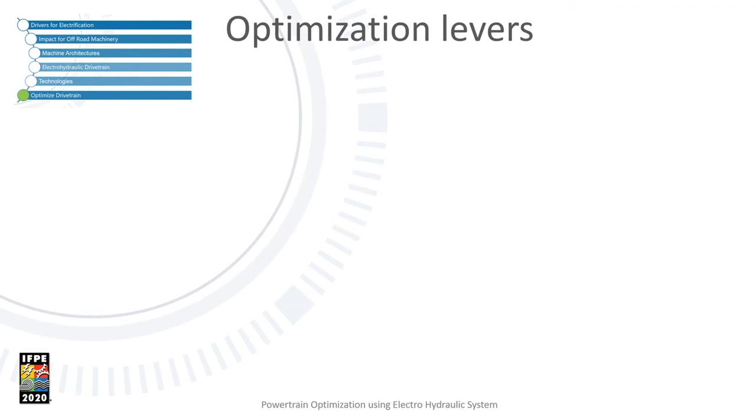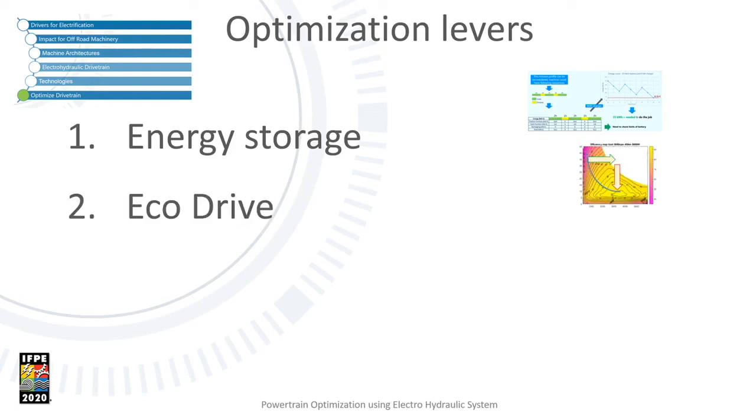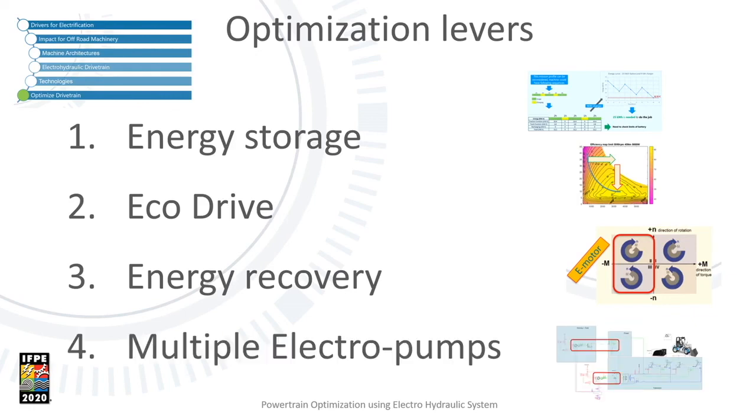Okay, so what are our levers? We can optimize energy storage, how we charge the vehicle, how we use the vehicle. We can optimize our control algorithms to make sure that the overall system is operating at peak efficiency. We can optimize our energy recovery options: hydrostatic braking, downhill operation, boom lowering, and we can optimize the actual machine architecture itself with multiple pumps.